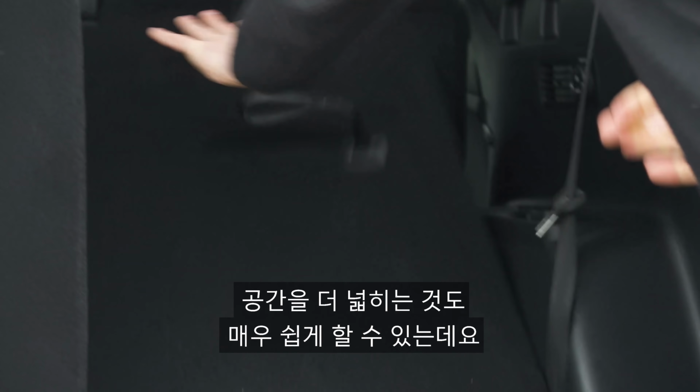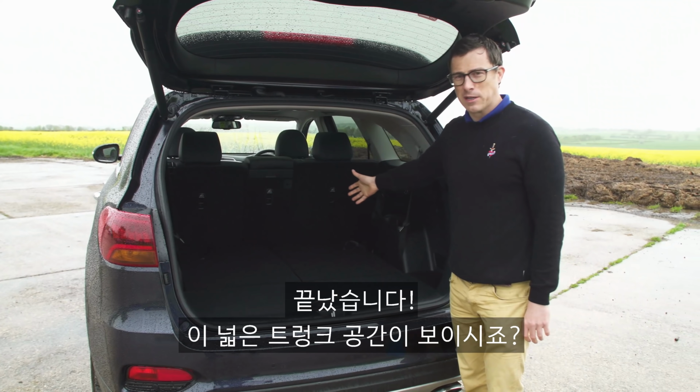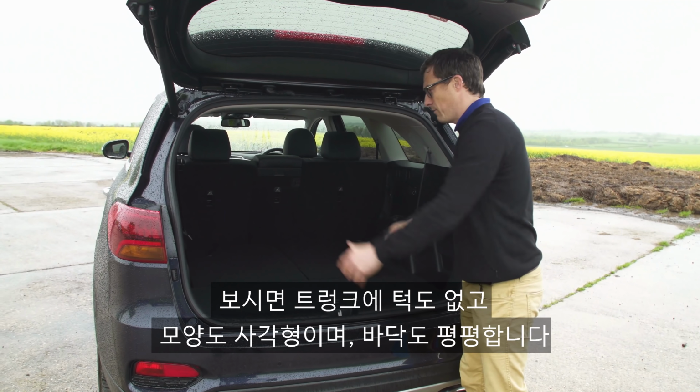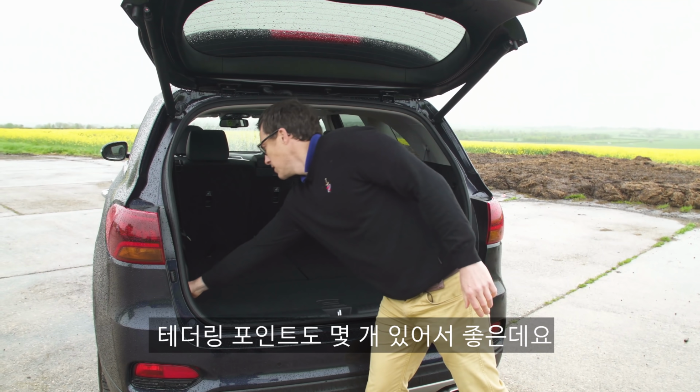It's dead easy to do. You just fold the seats down. And it's that easy. Done. And then look, wow. That's a big space. Loads of room now, and there's some nice features as well, like look, there's no real load lip to lift stuff across. It's all very square and flat. You have the odd tethering point about the place, which is great.